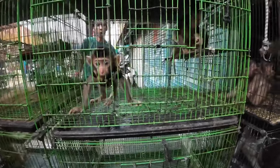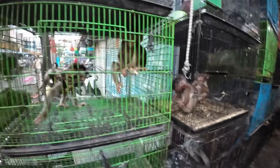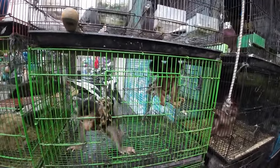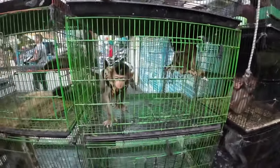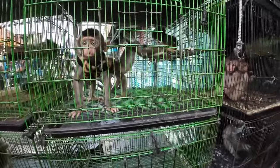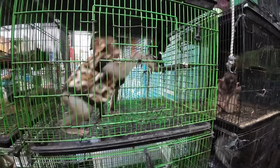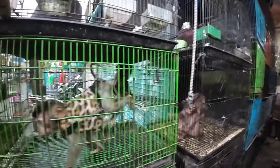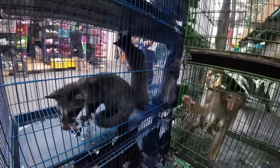Okay, hi buddy. How come he has a sweater? Dingin? Dingin, okay. So this one's cold, so he gets a sweater. Ini panas, ya? Panas, dingin. Hi. How are you? Really cute at this age, huh? Ethics aside, these are really, really, really cute animals. Luwaks are really cute too.